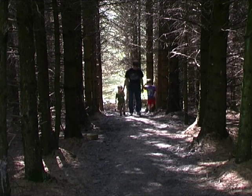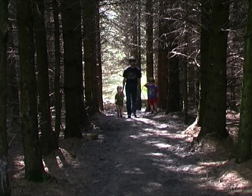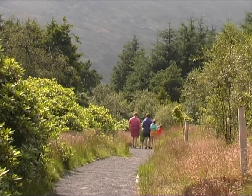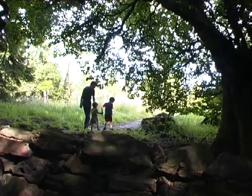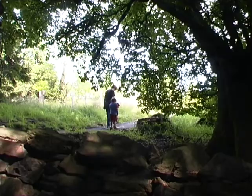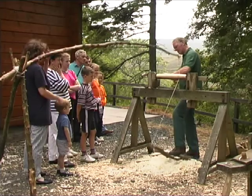Many of the paths and some of the clearing of things like rhododendron round about that time was done using local volunteers, a tradition which is still continued to this day. A ranger service was set up, which provided guided walks and worked with local schools to provide educational visits either to the park or to schools.